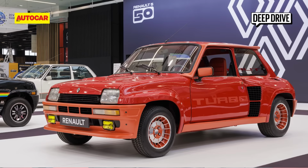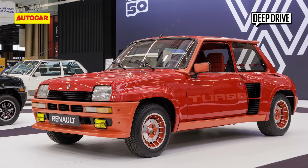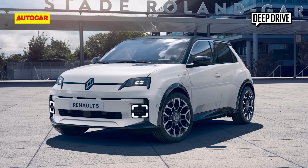Yeah, but still, to be pinned in your seat, to have your head slammed against the headrest, it's only an EV that can do it to you in a way an ICE can't. And manufacturers are doing it. I mean, we've had Renault reviving the Renault 5, which was actually a hot hatch way back. Now with electric, Alpine are doing a hotter version of it.